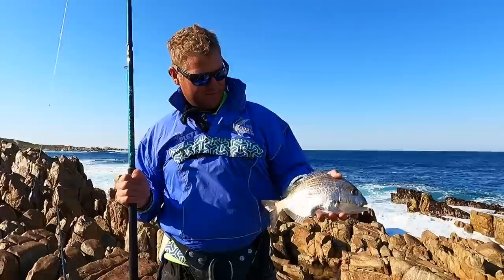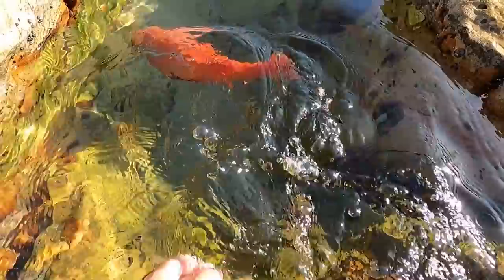While I was busy there reviving my red Roman, Raldu rolled through with a galjoen and he got that stumpy. This red Roman needs to swim now. It's giving signs that it wants to go. Come on, there we go.